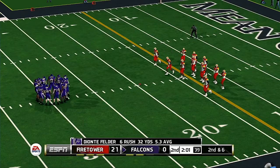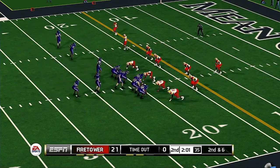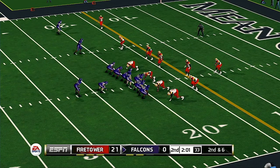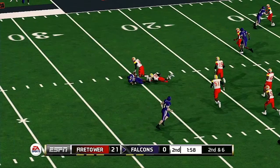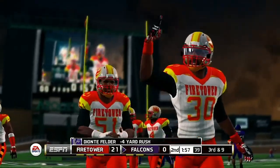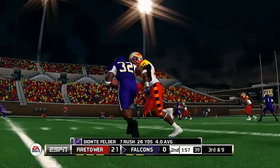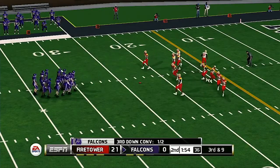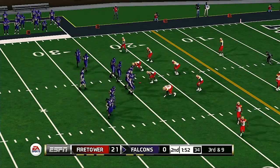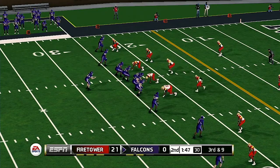Picks up about 4 yards on the play. 2 minutes left in the half. The Falcons taking their first time out of the half. And they get him in the backfield for a loss. And this play is number 8 on the drive. They spread the field in the gun with 5 wide receivers.